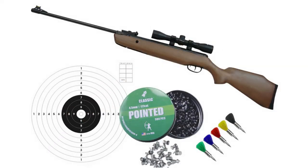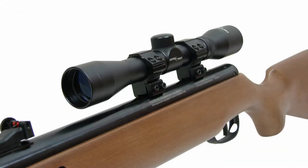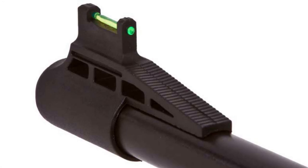This rifle can fire 177 caliber bullets over long distances at 1,200 feet per second. Targets can be detected with the included Centerpoint 4x32 scope. The fiber optic front sight is complemented by an adjustable rear sight. The mounting bar has a dovetail design. There is an adjustable two-stage trigger for adapting to different hunting conditions.